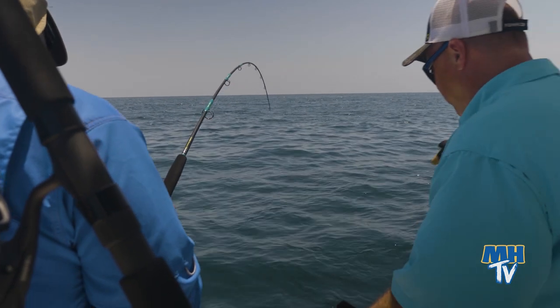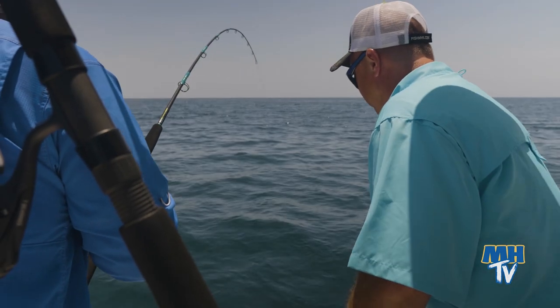Man, I'm a freshwater guy. I don't get out on salt water a lot. So the size of the fish really impressed me. And just the line screaming off, the bow of the rod and everything.